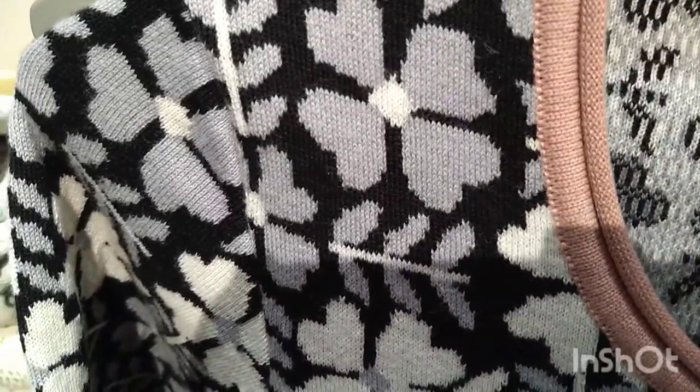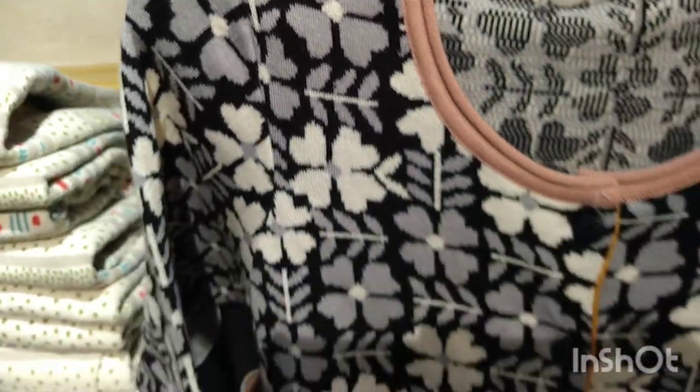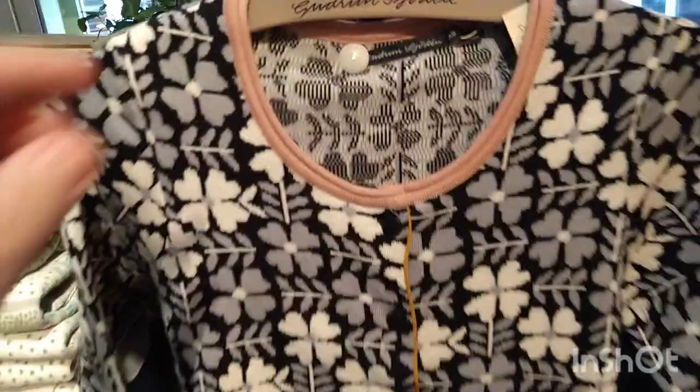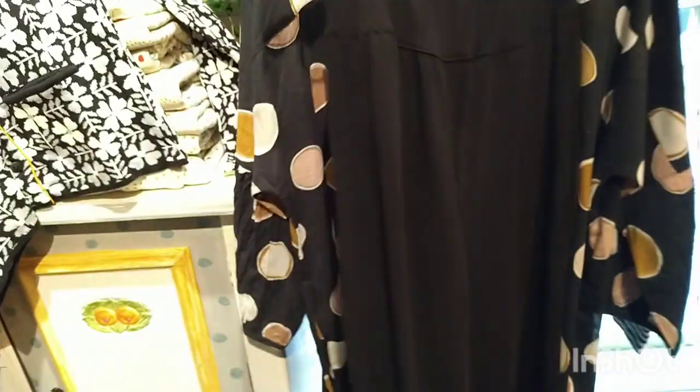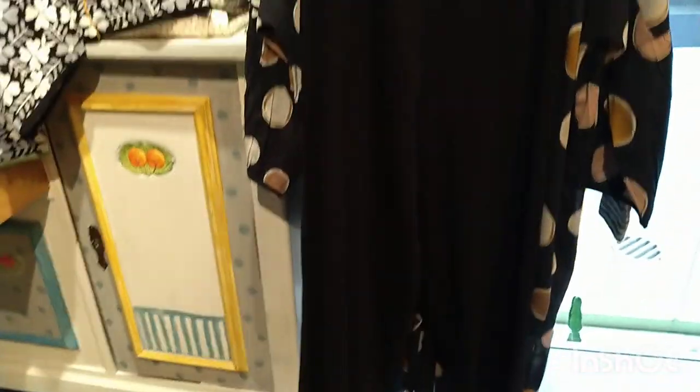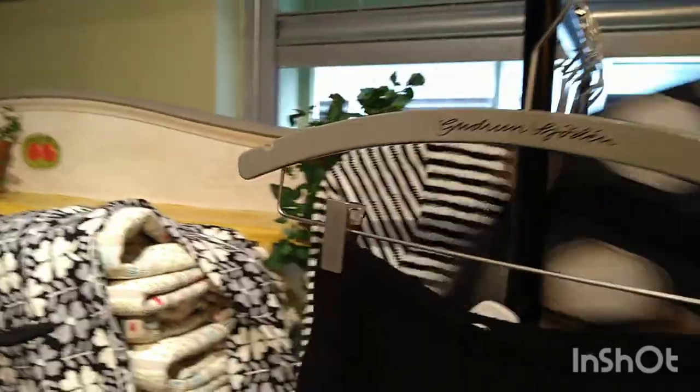So we swapped for a cardigan in cotton with a lovely flower pattern, which is quite organized, almost geometrical, with pockets at the front and a nice detail on the neckline. And these are the yoga pants in jersey cotton and in black. So you can see how they look different. And if you're a fan of black, which is quite nice and elegant.